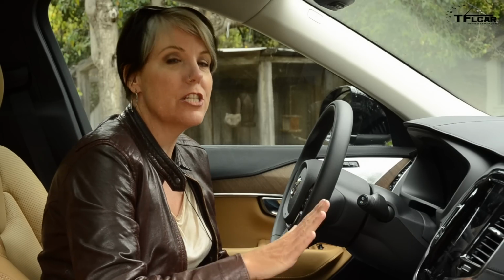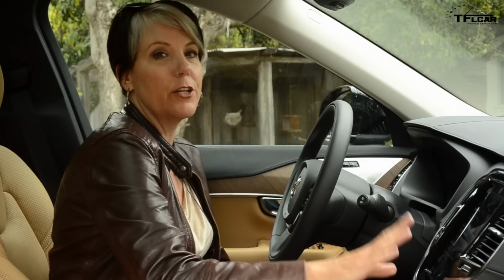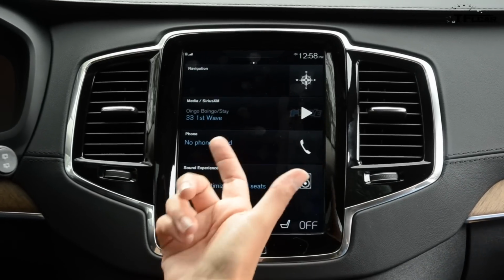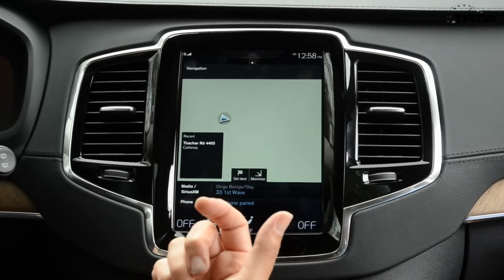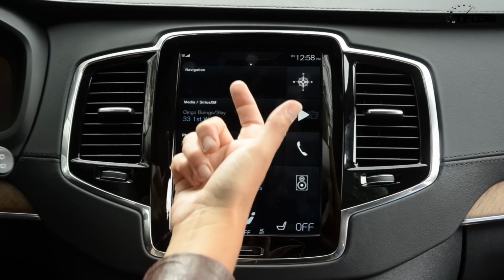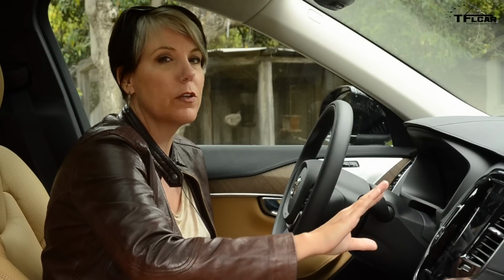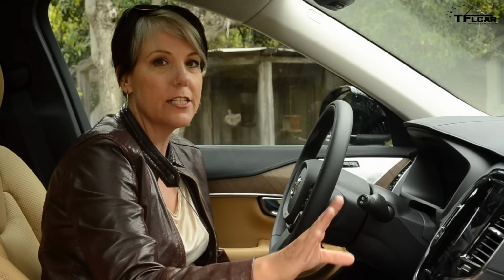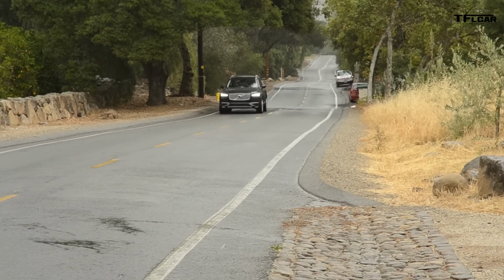Now, the newest addition that people are going to kind of flip out over here is this new tablet interface in terms of the infotainment. So I've got 4 different tiles, one for navigation, one for media, one for your phone, and one for your sound. And within those, I can go ahead and do everything that I ever needed to do, but things are much less complicated.